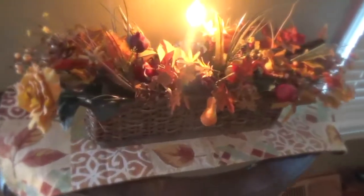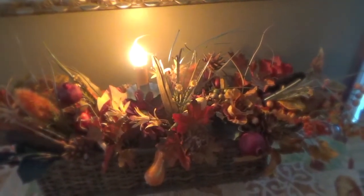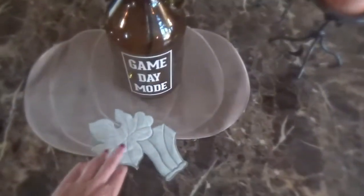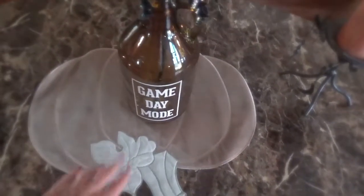Anyway, there's that. And then over here on this table, I just took this fall runner and I just fold it in half. And then I just put this on top. And I don't remember where I got this at. I've had this a lot of years too. But I like that. I leave it on at night. And then here on the coffee table, I just have this pumpkin. I don't know if it's a placemat or what it is. That is from Hobby Lobby.